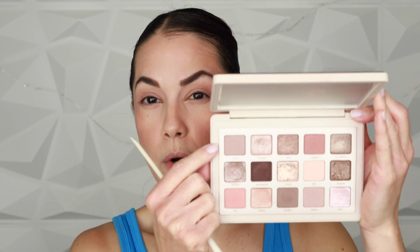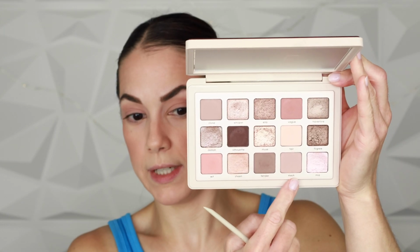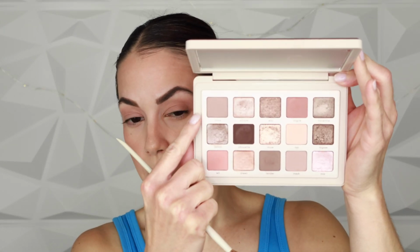I'm going to go back and forth just to add a little bit of shape and dimension to my eye. I want to add a little bit of stone, which is in the top row, and it's a little bit darker. So this is what I've got right now in the crease. I'm going to go a couple shades darker in the same kind of similar color story with it being a bit cooler and a little bit more gray.